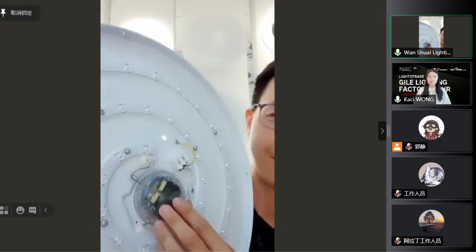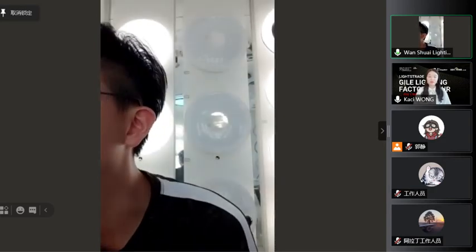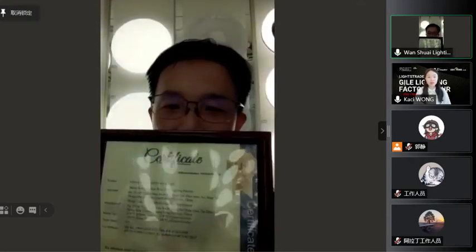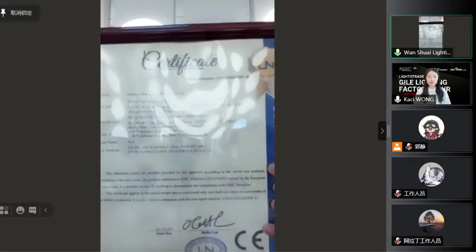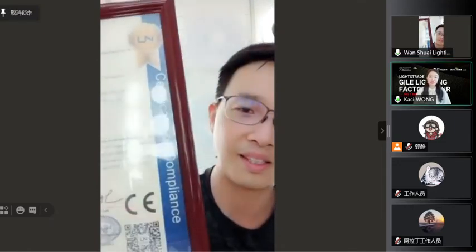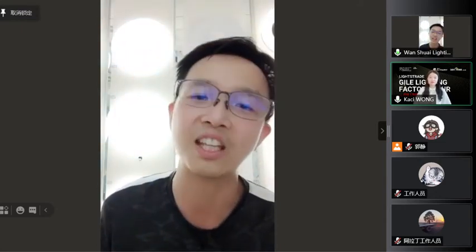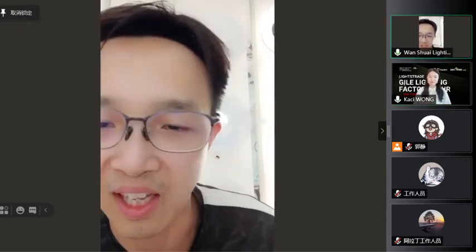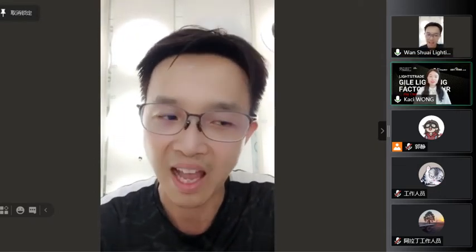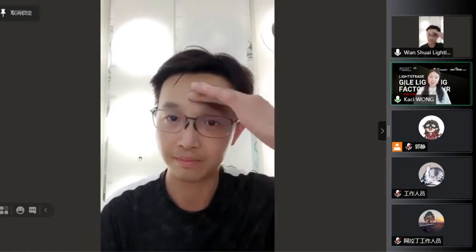It's also infrared. It's a genuine CE certified, and these are the two certificates of it. This is for the EMC. This ETL is for the LED. Currently, we are not making any UL certificate at the moment. But FCC we have.